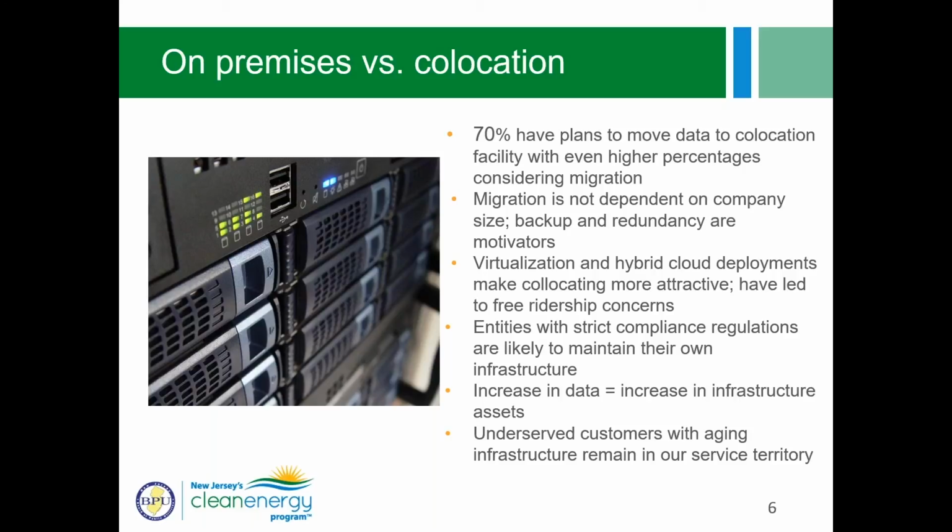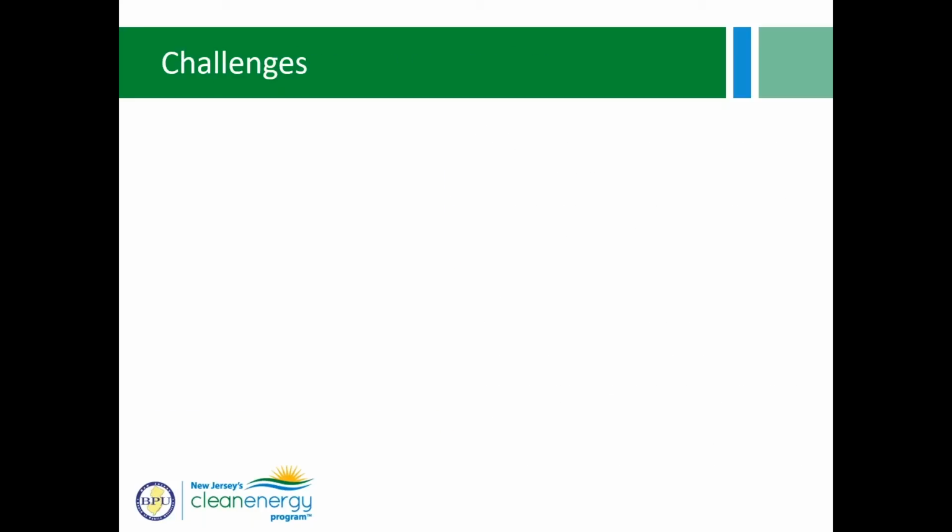And I think the bottom line, and something we all have to recognize, is that data is going to continue to increase. And as data continues to increase, there's an increase in hardware. So whether it's on-premise or co-located or somewhere else, self-managed or not, it doesn't matter. There are tremendous opportunities that we need to pay very close attention to as an industry, and there's always going to be underserved customers with aging infrastructure that, once again, we need to address.